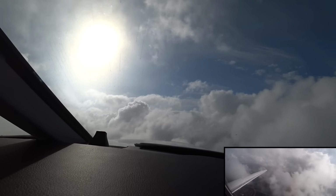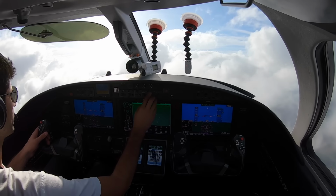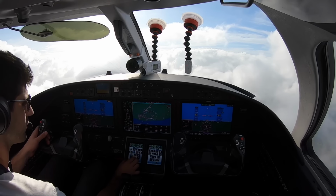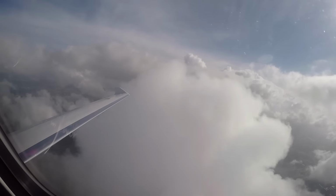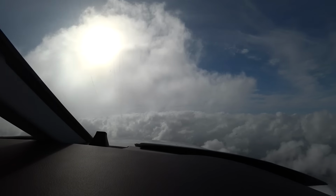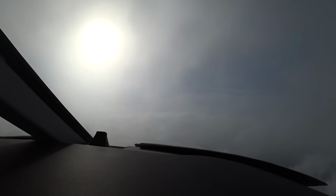16,000, JetBlue 511. JetBlue 2026, proceed direct BIAC. Direct BIAC, JetBlue 2026. Departure, good afternoon, Citation 2 Romeo Foxtrot, 4.7 climbing to 10,000, 290 heading to join the Thunder transition. Position 2 Romeo Foxtrot, Miami departure.